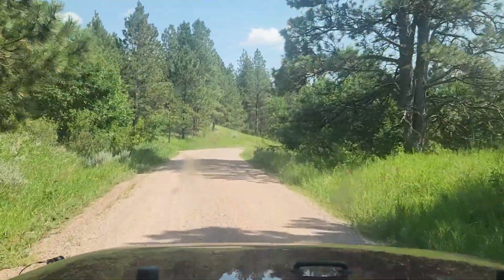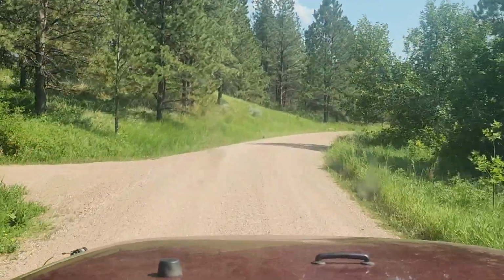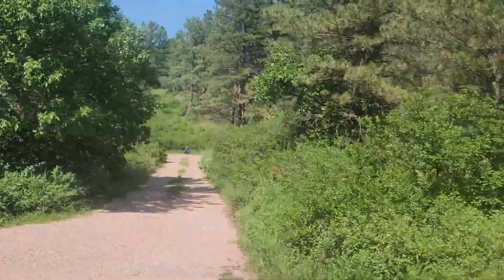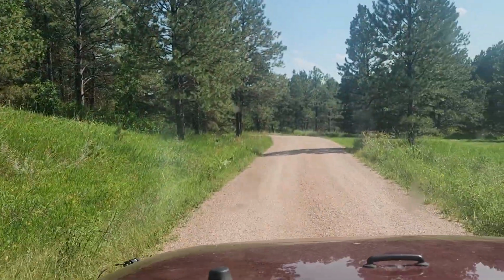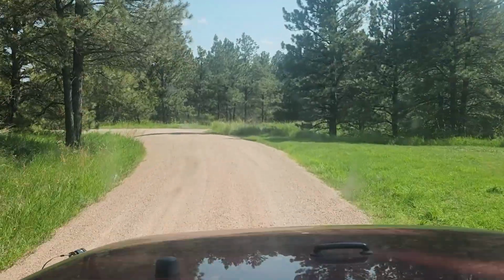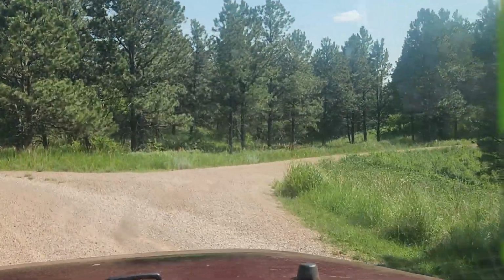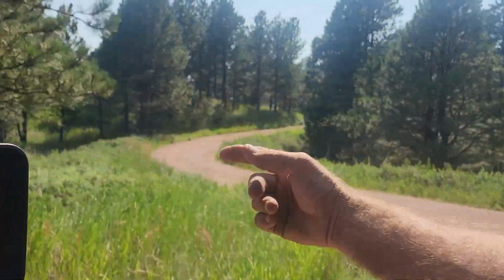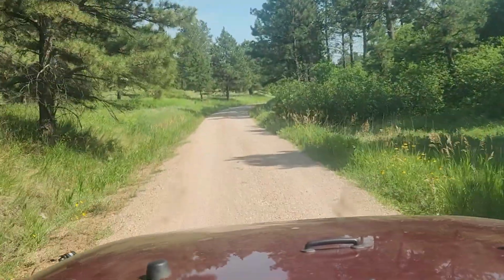Beautiful little campground, plenty of pine trees. These sites aren't numbered, so I don't really know. Somebody's got that one. Number 1 through 6 as you work your way to the south. The road makes a Y. Is that a spot or is that just a road? That's the Y that gets to the very end, like where we went left. Okay, we'll come back and go down that road.